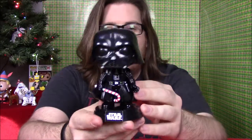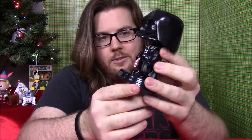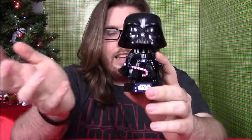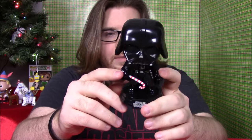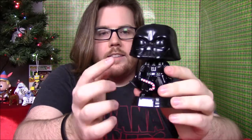So we've got Darth Vader coming in here with a candy cane lightsaber. At least I'm going to say it's a lightsaber. It could just be a giant candy cane. But here we've got Darth Vader. Nothing besides the candy cane is really holiday or Christmassy about him. He's just here. He's got his big old helmet, as you can see, the bobblehead helmet of the classic Darth Vader face. And then we've got Darth Vader standing here.